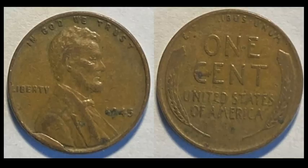Another cud right here. If you're a Lincoln wheat cent searcher, this is another one to look for. 1945 Lincoln wheatie. This one right here sold for $33.26, 10 bids combined. You could just see that cud right there, and then you could also see the corresponding weakness on the back of the coin. You want to make sure that exists there as well.